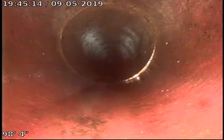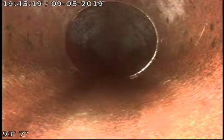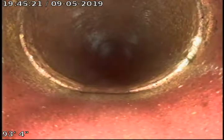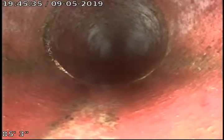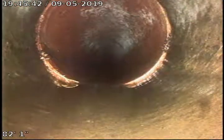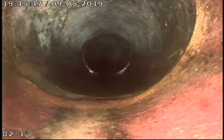That joint appears to be in fair condition. That joint appears to be in fair condition as well. That joint appears to be in fair condition. That joint appears to be in fair condition. Has some minor root intrusion in that joint. Not bad at this time. Pulling back. Have a little minor root intrusion in that joint as well. Let it pause for a moment.